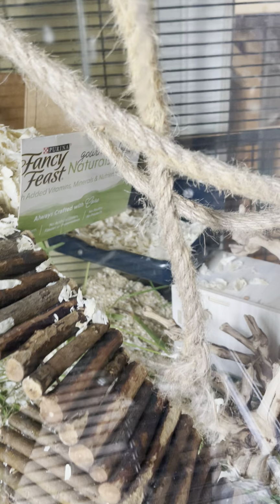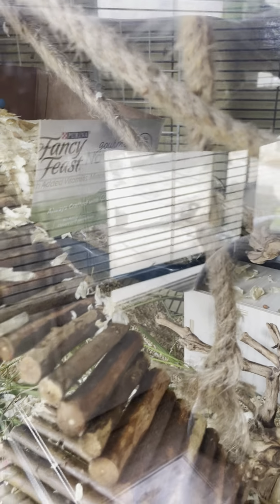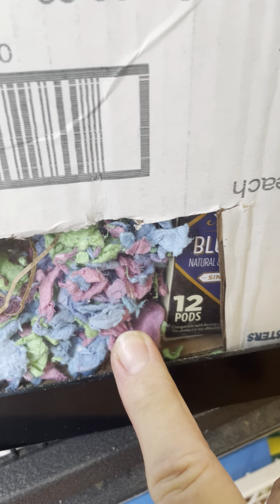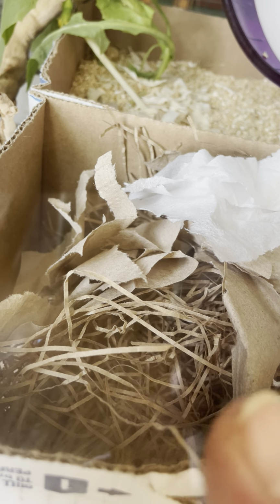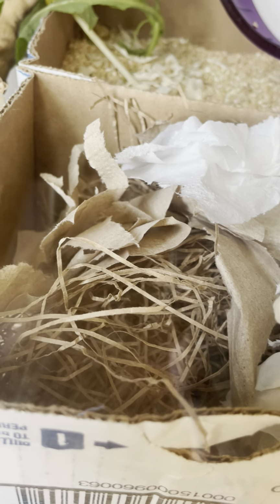This is one of the types that I use for the other animals, guinea pigs and the rabbits. And it is, again, safe for these little guys, and it just gives them a different texture. Then he's got the Carefresh paper. I've also got some of this paper strip, spaghetti paper, I guess you could call it. That came out of a fruit basket that I got as a gift.